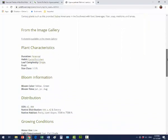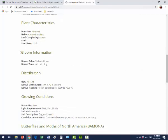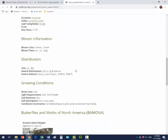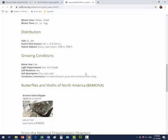Well, here's some more plant characteristics. We had that on the USDA site, or on the plants database, the USDA site. So here's the bloom information. It tells you the color, the time of bloom, the distribution: Arizona, New Mexico. Here we've got some growing conditions and water use, light, soil moisture, soil description.